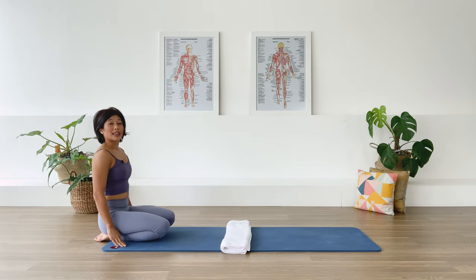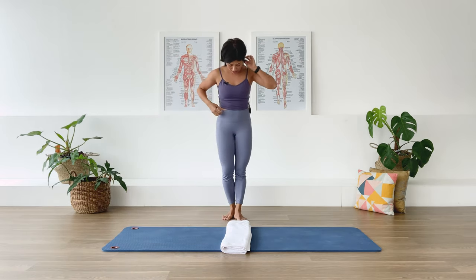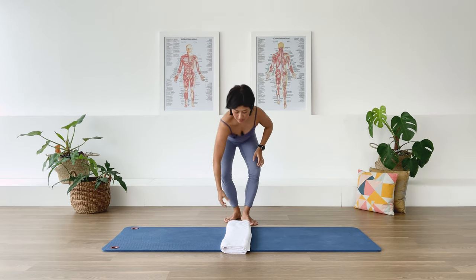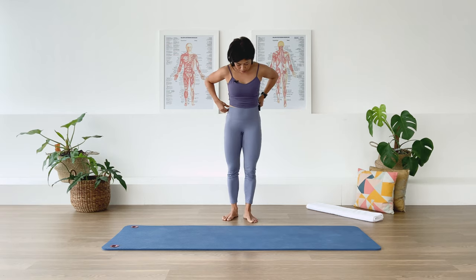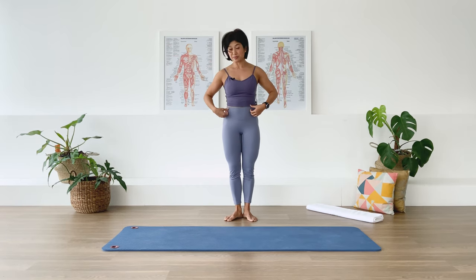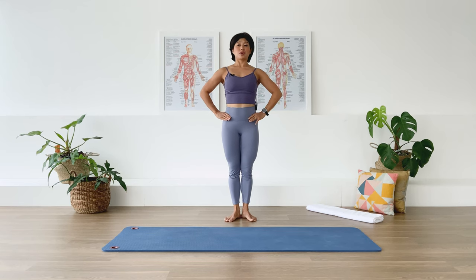Okay, let's finish up the class with some standing exercises. All right, now let's put the towel away. Have your feet in a small V position. You can have your hands on your hip joints on your waistline here, standing nice and tall.